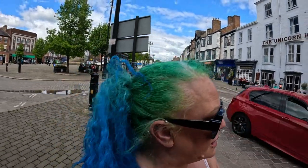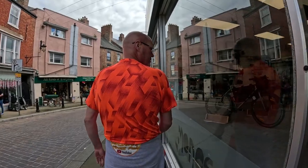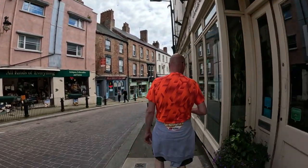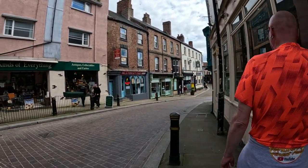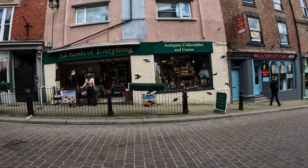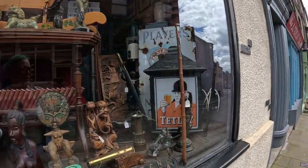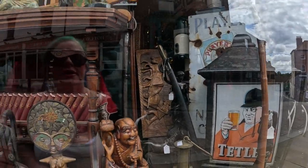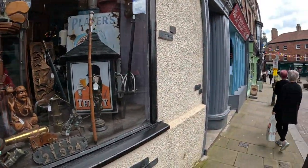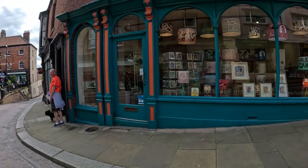So we're leaving the marketplace and we're heading down Kirkgate towards the canal. Look at him, all those bikes up. She's holding the camera. Oh. Wait a minute. Old Rocky Knot. I didn't see that. Lampshade shop.